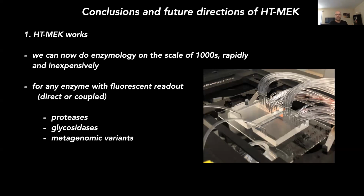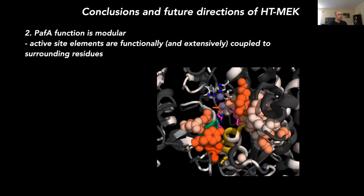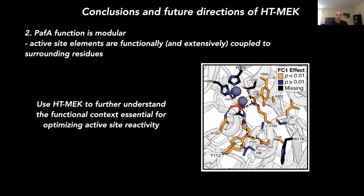So you can imagine doing proteases, glycosidases, but also things like metagenomic variants to understand how sequence changes in the environment might have differential effects on all these functional parameters. We've also seen that PafA function is modular. So active site elements are functionally and extensively coupled to their surrounding residues, and not only their surrounding residues, but throughout the larger enzyme. And if we look at our FC1 effects, for example, we see that most of our effects are in the second shell.